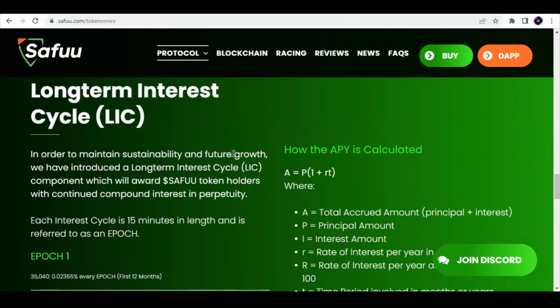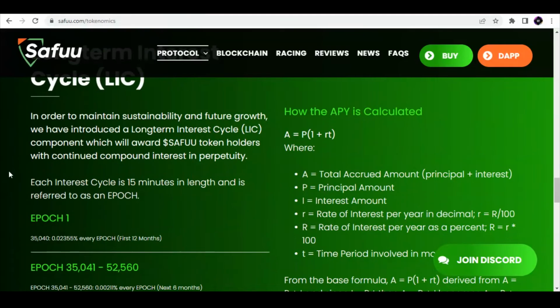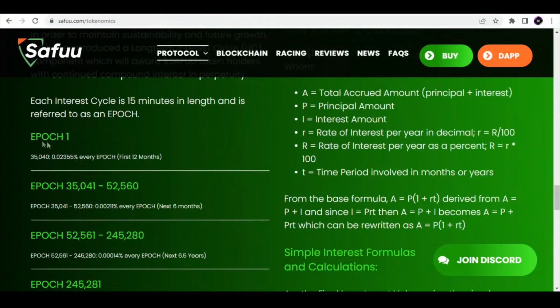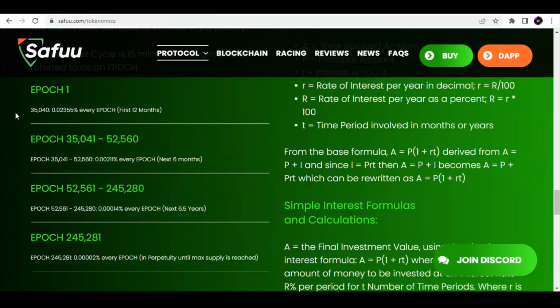In order to maintain sustainability and future growth, we have introduced a long-term interest cycle component, which will award Safuu token holders with continued compound interest in perpetuity. Each interest cycle is 15 minutes in length and is referred to as an epoch. Now you see here the amount of interest on each rebase is going to change over time.